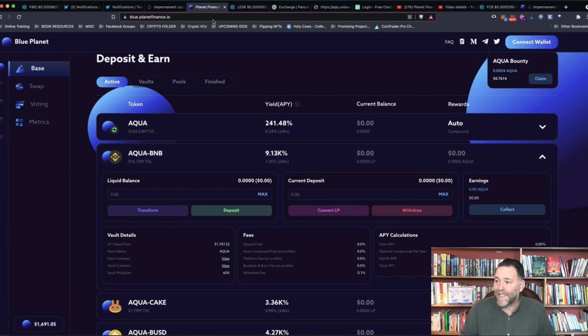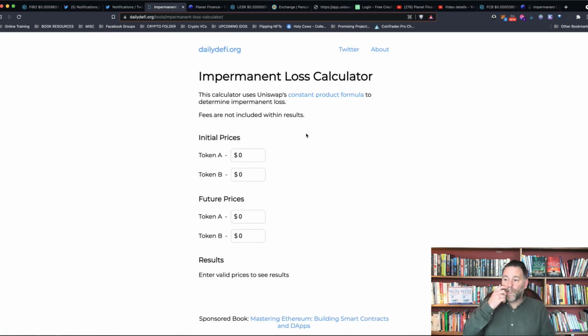So let's do an example. This might be all melting your brain, so let's do an example. Imagine token A is the Aqua token, and say the Aqua token is $500, and it was only a couple of weeks ago. So $500 for token A, which is the Aqua token, and say you want to do Aqua BNB.